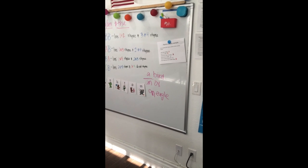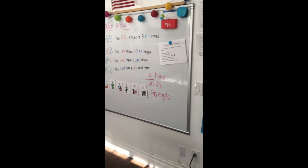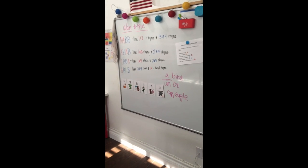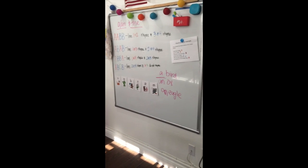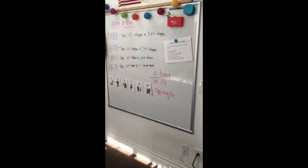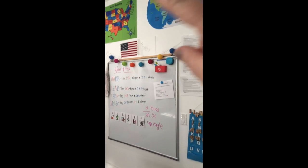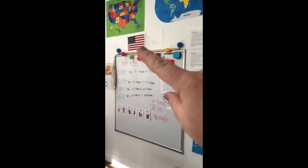We use the whole downstairs as schooling, so I'll show you those rooms and how we use them. But for this purpose, this room carries pretty much all of our schooling stuff, and most of our group schooling we do in this room. So we have our maps and our flag.